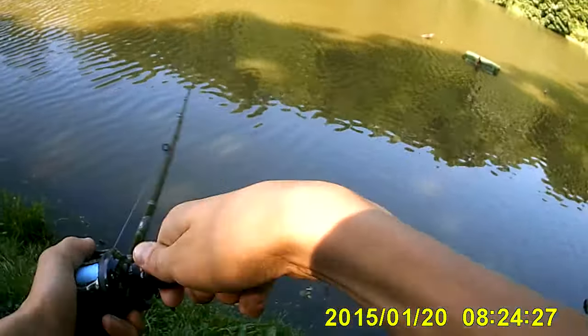I'll show you the rig we got. Just a jig with a craw trail. Heavy. I think this is a heavy 2-piece 6'6" rod. I needed a rod ASAP, and the store didn't really have a lot of options.